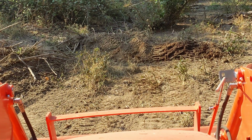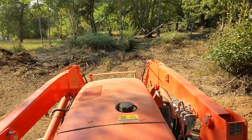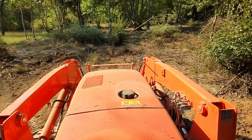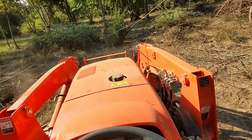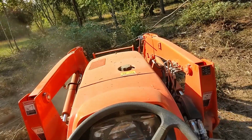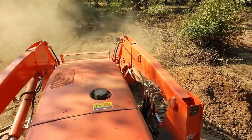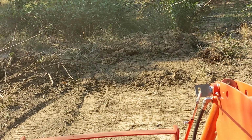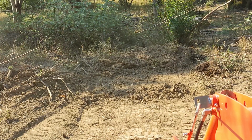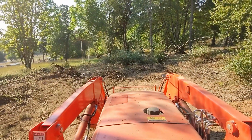Well, I just ran over a beehive. Wasp nest, actually. You see all those little ones swarming there? I don't think I destroyed the nest yet, and I'm kind of stupid, so here we go. Still swarming. Yes siree. Thing is, that's my boys' playhouse, and I do not like there being a nest that close. So I think we'll just keep going.